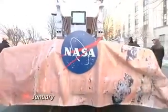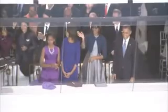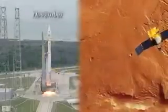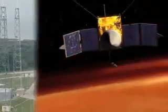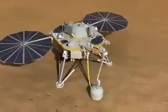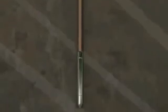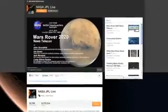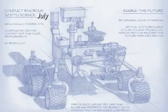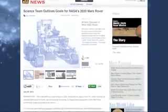Back on Earth, Curiosity's success has put Mars exploration front and center as a national priority. And with the Maven spacecraft launched in November to study the Martian atmosphere, the 2016 InSight mission to probe the subsurface of the planet's Elysium Planitia region, and with the Mars 2020 rover mission announced in July, the push to put humans on Mars by the 2030s has a good start.